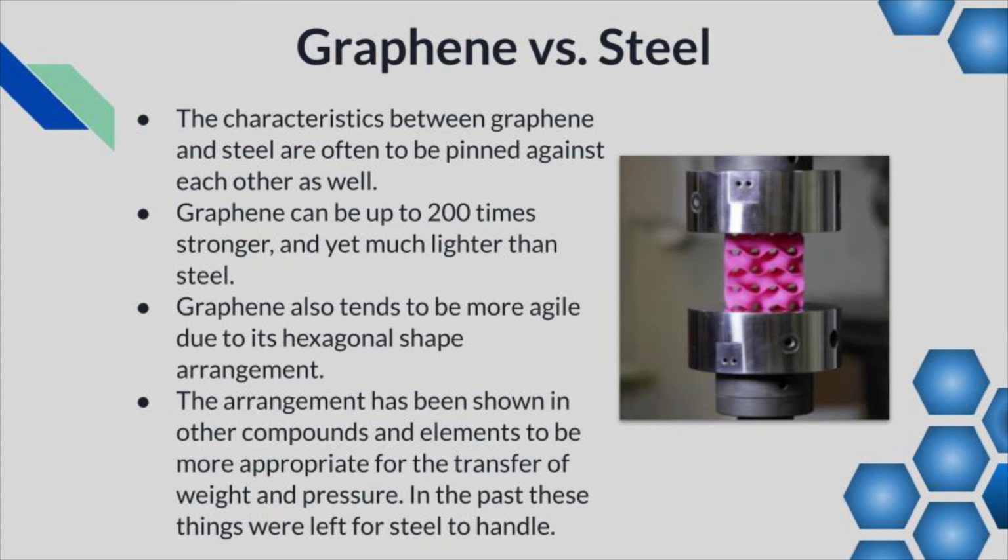Graphene can be up to 200 times stronger and yet much lighter than steel. In the picture to the right, MIT made a graphene structure that is 10 times stronger than steel when being compared. Graphene also has the ability to be more agile due to its hexagonal shape, and the arrangement has been shown in other compounds and elements to be more appropriate for the transfer of weight and pressure.